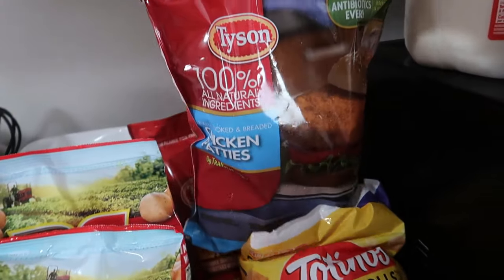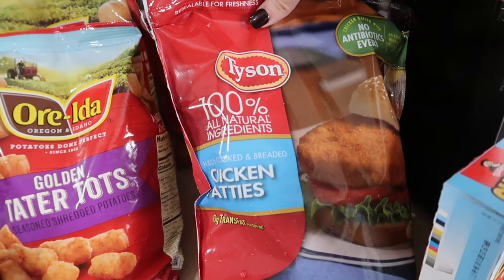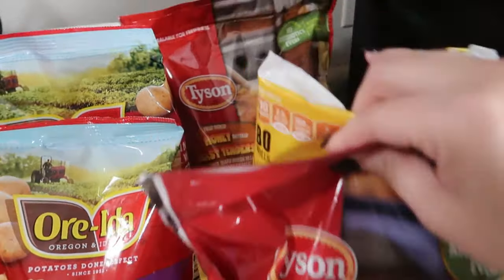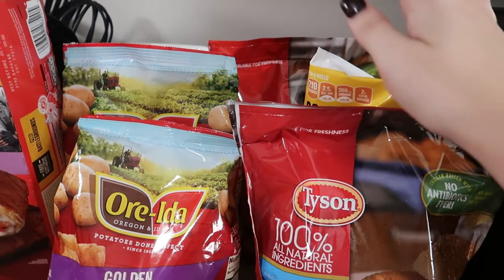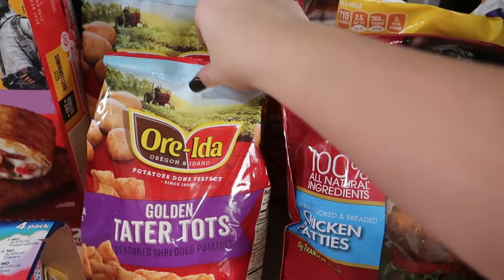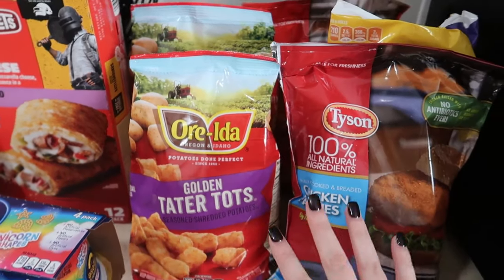Some chicken patties. And I also got some buns and lettuce to go with these, and we currently still have some tomatoes, so these will be really quick and easy in the air fryer. And then I got some honey breast tenders. Those cook in the air fryer. And then for the chicken patties and the tenders, we also have some tater tots and some fries. All of this will cook in the air fryer.